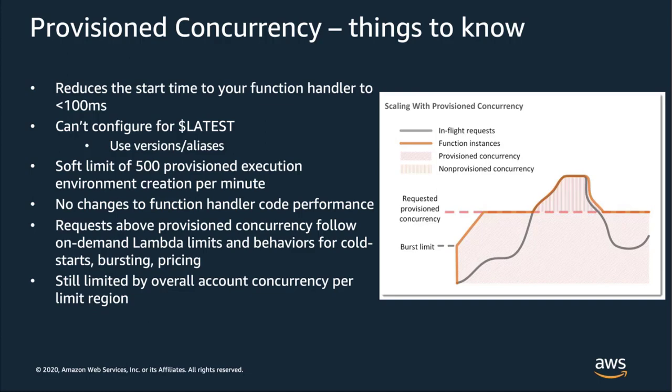However, above that provisioned concurrency line, you do end up going through the normal on-demand Lambda behavior of seeing a cold start and seeing inits, up to the request traffic, I should say, that is different over time. Some other things about this. Provisioned concurrency will basically drop the overhead on your function starting from the service side and the cold start side to less than 100 milliseconds. So it is going to change that to an overhead of double-digit millisecond request latency, which again is a great improvement over what it was in the past.